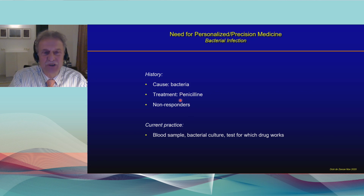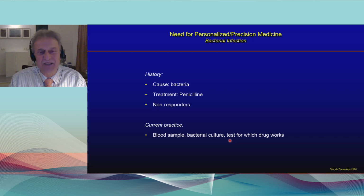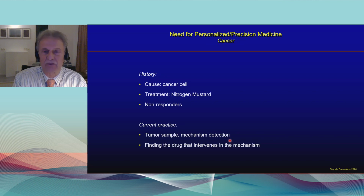But that has changed over the years when they experienced that they could actually sample the bacteria from the blood, culture it, and then test actually in the Petri dish, as we all know it from our training in medicine, that you can actually do it yourself and then test for what drugs have an effect on that bacterial culture and growth, and then apply it in your patient. This is, for me, the true example of precision medicine. You treat what is there and not something else.